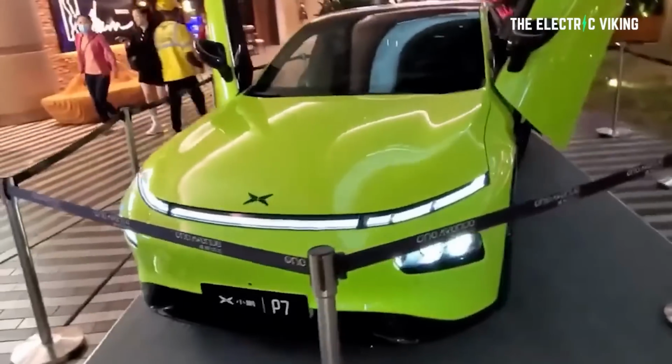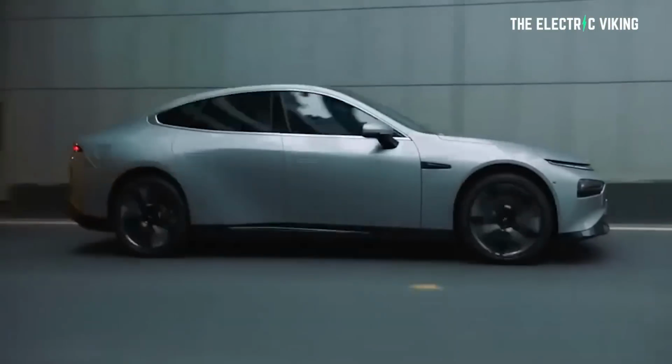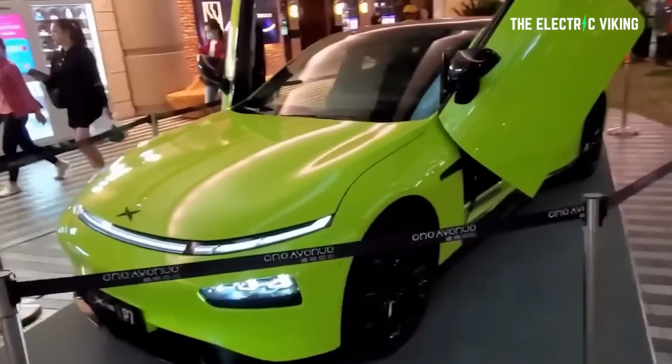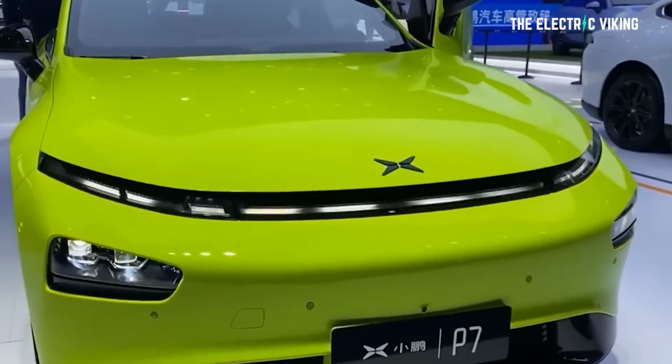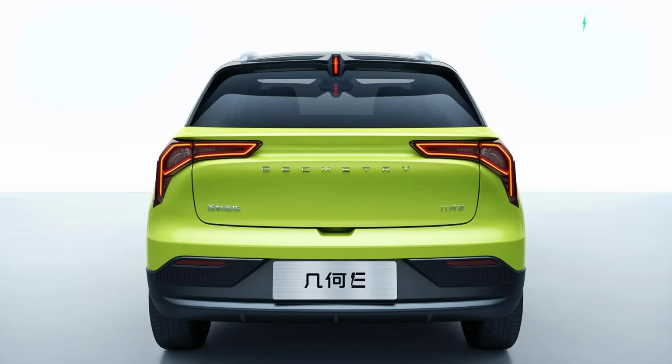So I think the 4 colors is a good idea because it makes production more affordable, right? Streamlines. Now, look, thinking of the looks, it looks very X-Pung to me. Do you agree? That front, the lights, it looks like Geely kind of ripping off X-Pung a little bit, but who cares? Overall, this thing looks really good and quite practical.